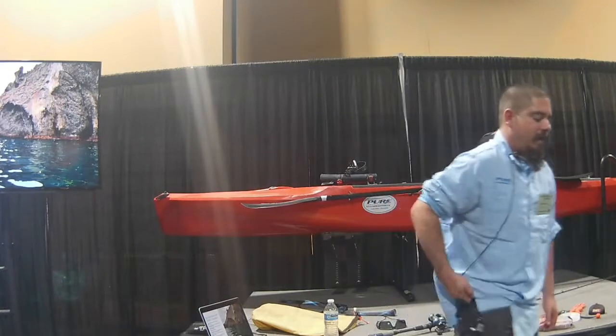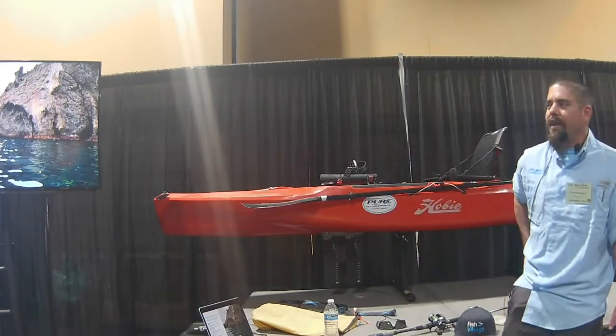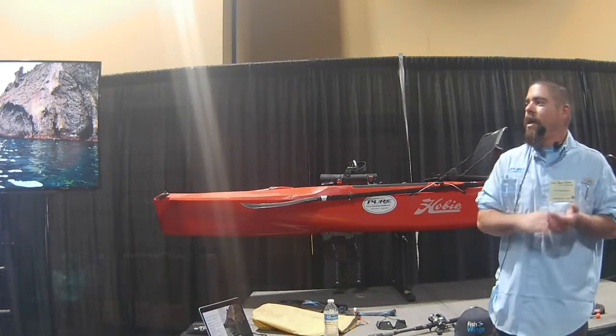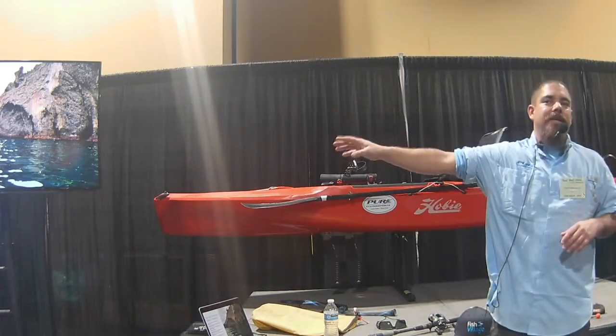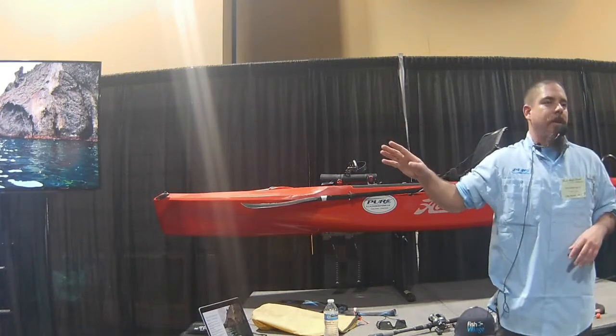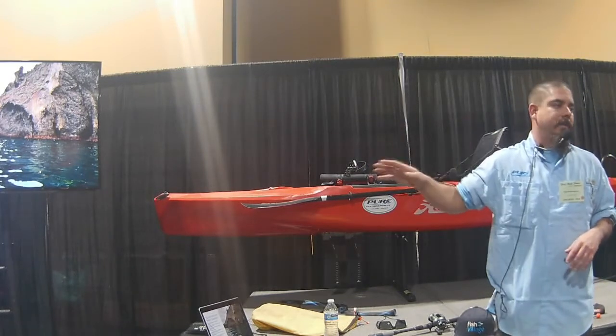Okay, so casting methods and covering ground. This is a tricky one. This picture happens to be at San Clemente Island. That island is huge, and you are going to cover some massive amounts of ground.